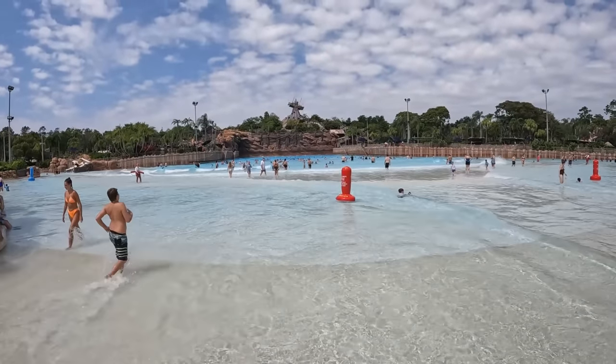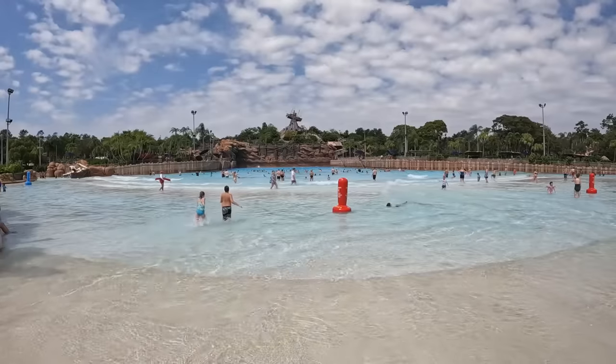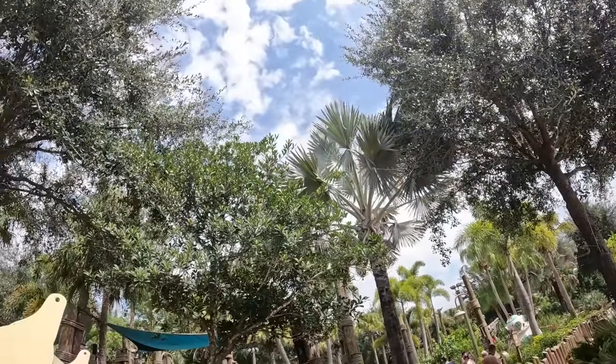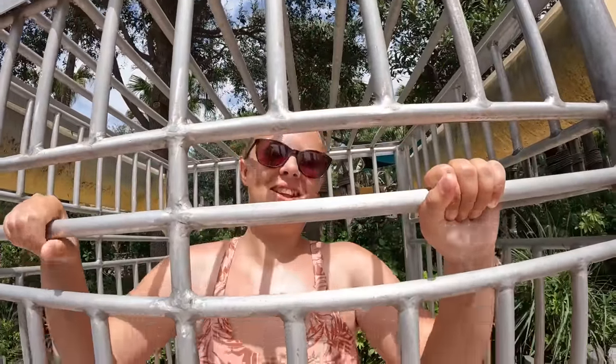There you go, but yeah, it's absolutely huge, that is. Comment down below if you've been in there before. On the surf wave. Oh, beautiful this afternoon. Nice, warmed up nicely, and Charlotte's in this cage. This is the closest I'll get to shark diving.